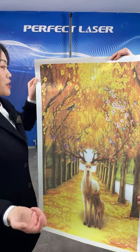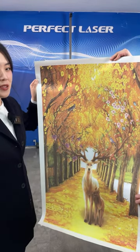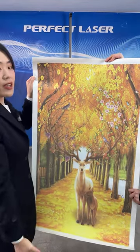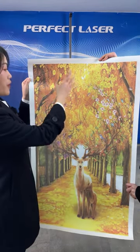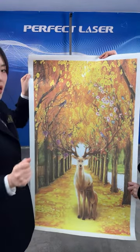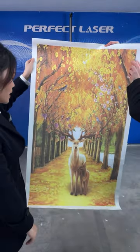Because our wall printers can actually print a super large size. If the drawing is so large, we can separate it and print one small part at a time, and then we continue printing with the correct positioning. Yeah, okay, let's see more details of this painting.